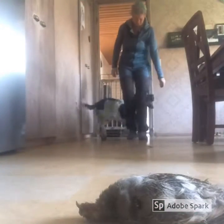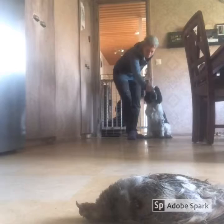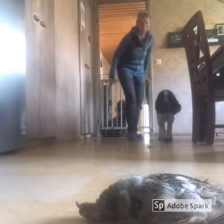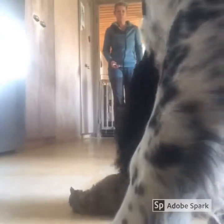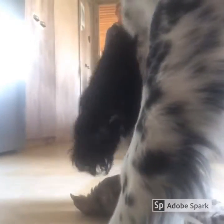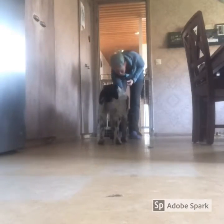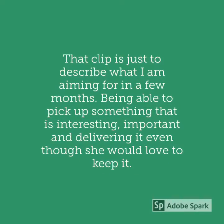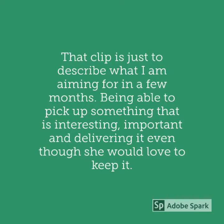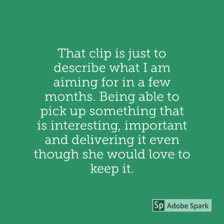And then I want to show a short clip of the 6-month-old puppy doing work on the same bird, but I just laid it down so it was stone dead when she started working on it. That clip is just to describe what I'm aiming for in a few months, being able to pick up something that is interesting and important and delivering it, even though she would love to keep it.